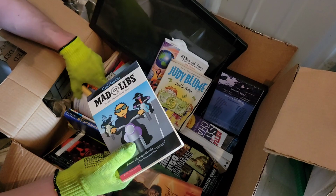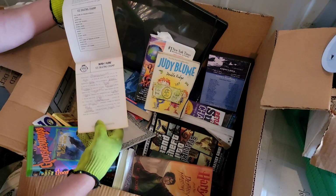We should do a Mad Lib, what do you think? You think we should do a Mad Lib, put it inside the thing, we'll do this on AA Conkies. Some Mad Libs. What are we going to do on AA? Mad Libs.